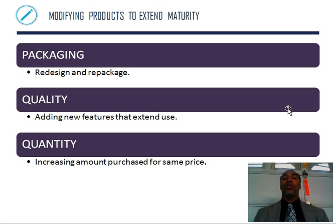Modifying products to extend maturity, so you have your packaging, so redesign and repackage. Put a different wig on it, and people think it looks totally different and buy it more. Quality, adding new features that extend use. So you add these new features to it, extends the use a little bit longer. And quantity, increasing the amount purchased for the same price.